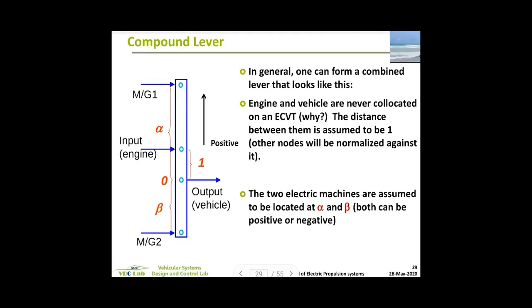And when you do compound lever analysis, we need to define a few variables. We are going to define some variables with respect to the output. Think of the output vehicle as the origin, so 0. And remember, this is still a lever, and this is a relative distance, or relative position. If this becomes the origin, now this distance is beta, and this is going to be alpha, and engine input to output is now 1.